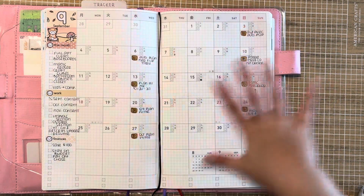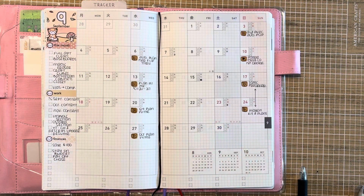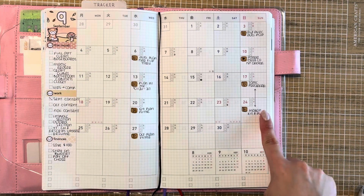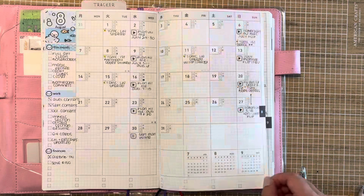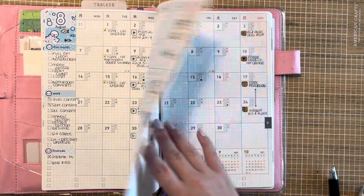As far as the spread itself goes, this is where I track my content, not necessarily what I'm planning to post, but what does get posted. And naturally, I already had one oops. And it happened in August as well, where I just wrote them the wrong week.